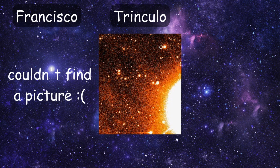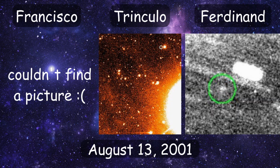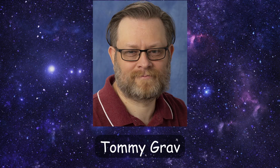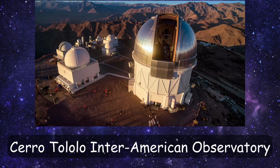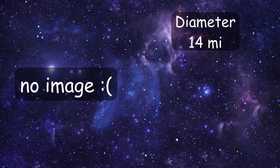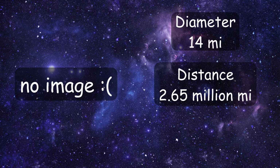Francisco, Trinculo, and Ferdinand were discovered on August 13, 2001 by John J. Kavelaars, Matthew J. Holman, Dan Milisavljevic, and Tommy Grav at the Cerro Tololo Inter-American Observatory. Francisco has a diameter of about 14 miles. Orbiting 2.65 million miles from Uranus, it's the innermost of the planet's irregular moons. It completes an orbit every 267 days.